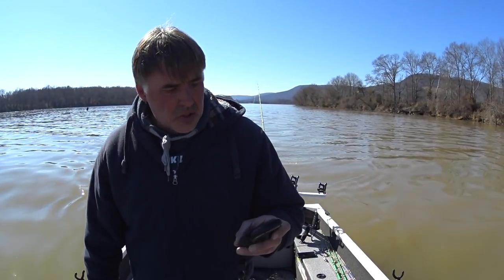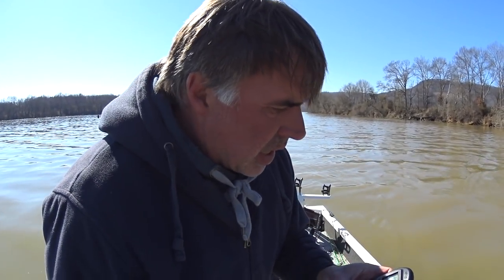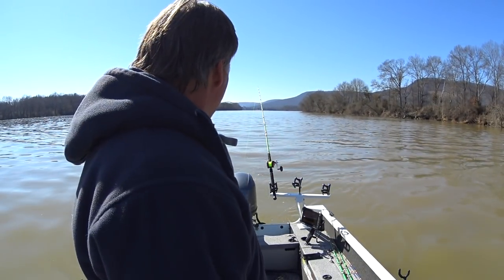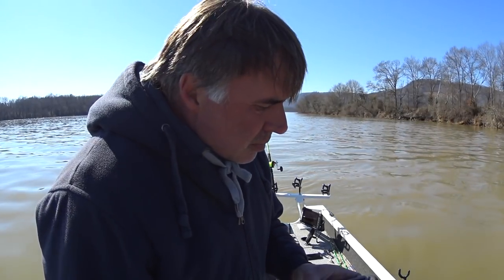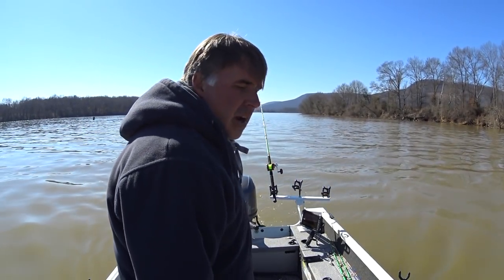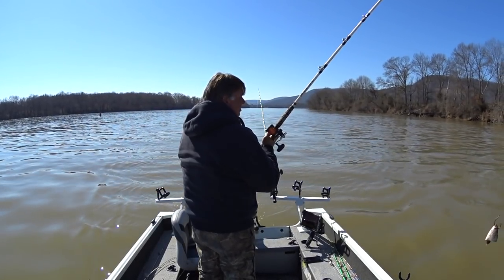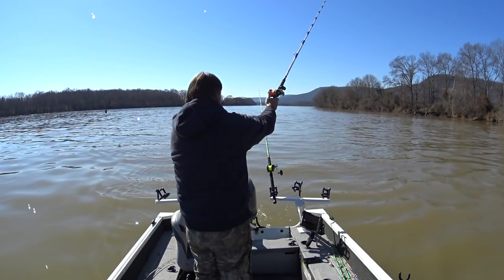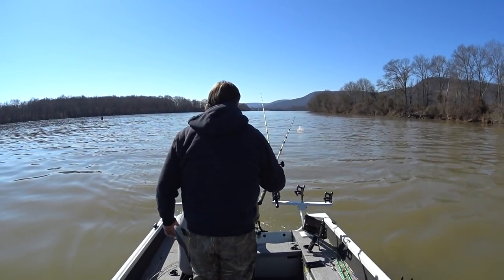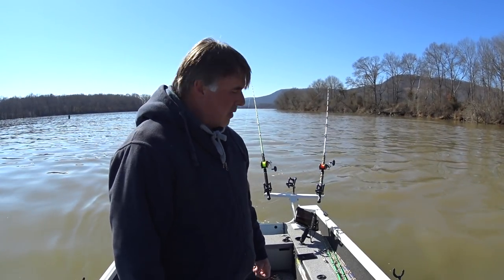This current is so swift, man. This trolling motor is running like on speed 9 just to keep up. It's a good test for my new lithium batteries. Let's try it for a bit. This current is swift, man.